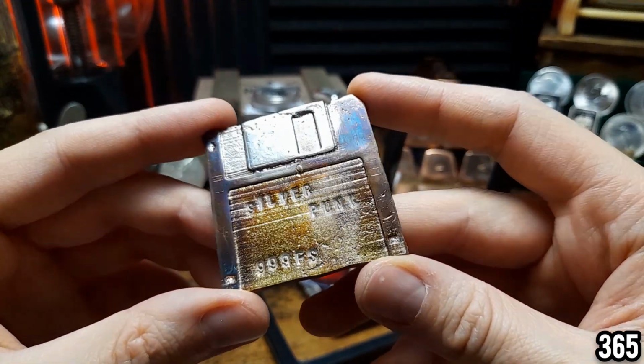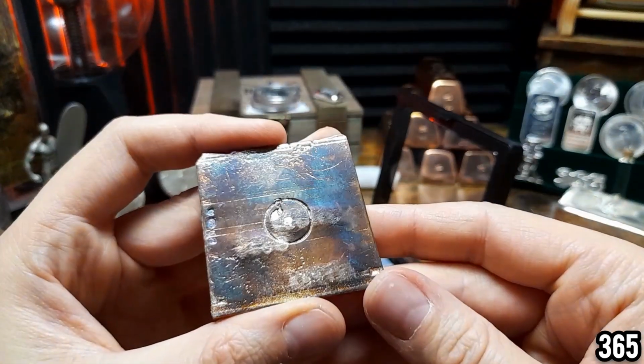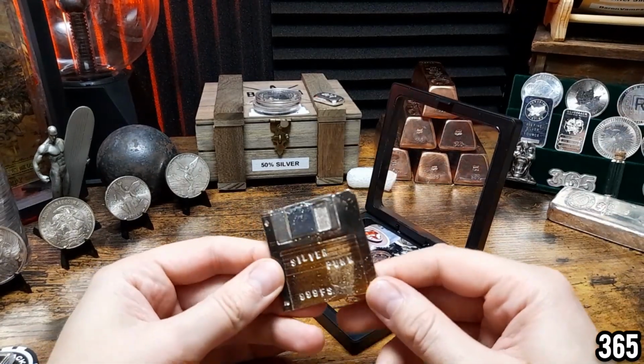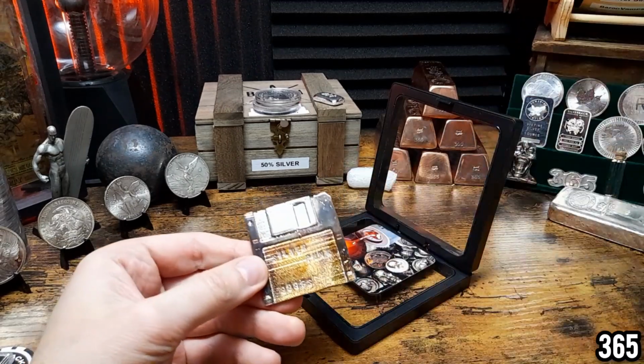Look at all the colours that you're getting from it. Wow. What a stunning piece of silver. So Silver Punk, thank you very much for sending that over for me to have a look at. Really, really incredible work. Please do head over and check out Silver Punk's channel.